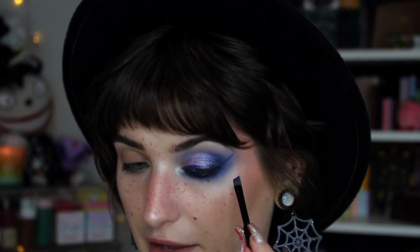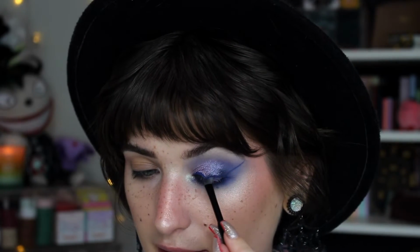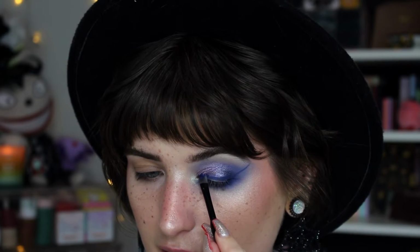Obviously, if you hate winged liner, you could skip this step. I'm not the boss of you. But I just felt like doing it today and I really wanted to test out this blue. Not that I feel like there's much to test out because the other two liners are amazing, but I just haven't used it yet and I really wanted to. I thought it would look really cute with a very smoky blue outer corner and then with that blue wing cutting through, just so cool.